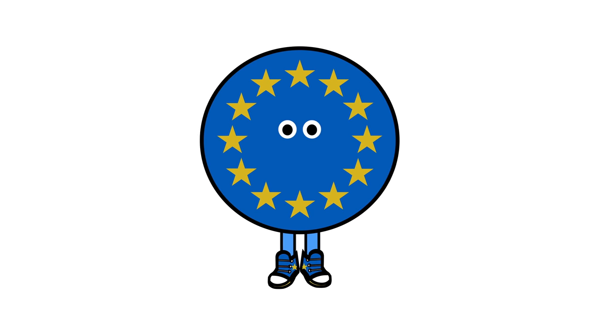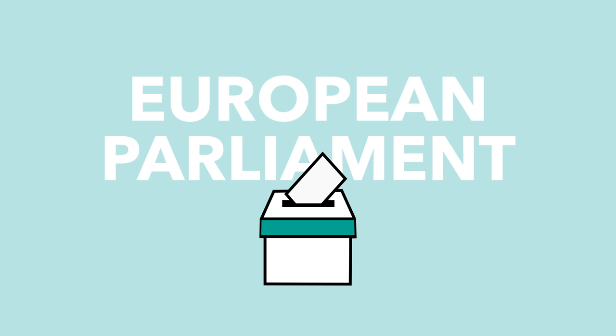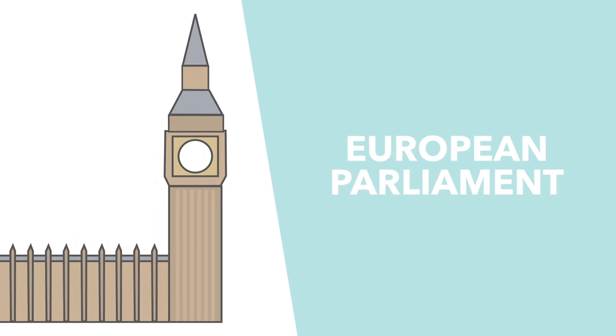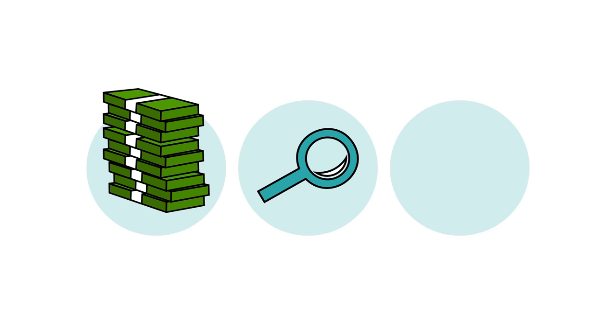So enough about the EU elections. Let's talk about why we're having these votes and what the European Parliament actually does. The European Parliament does have some parallels with the UK Parliament and other parliaments around the world. Both ultimately have three main roles: budgetary, supervisory, and arguably the largest aspect, legislative. So let's break those down.